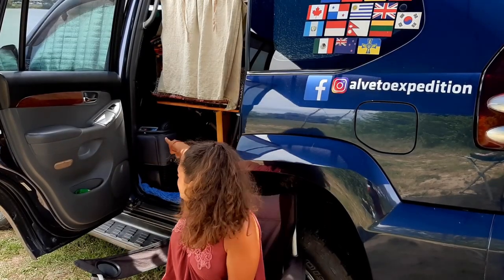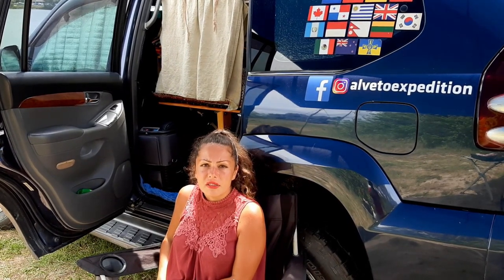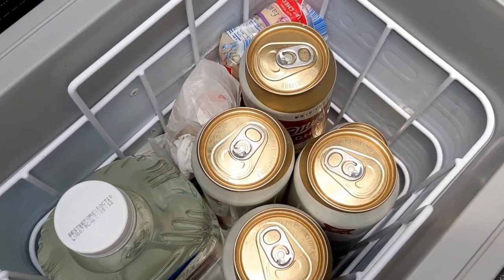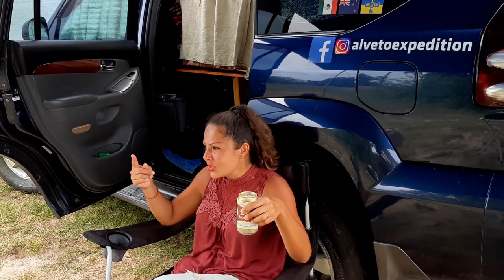Behind the passenger seat, it's our fridge freezer. It has the capacity of 25 liters and we can easily store the food up to 1 week. It can reach the temperature of minus 18 Celsius and it only consumes 4 amperes per hour. But the best thing of having a fridge is to be able to enjoy a nice cold drink in a hot day like this.